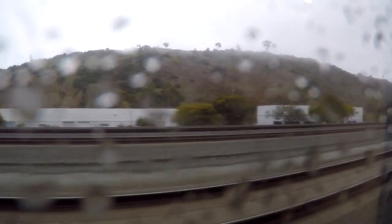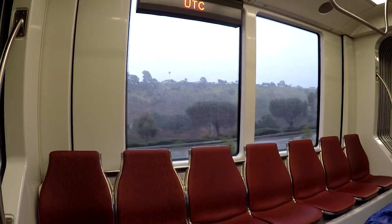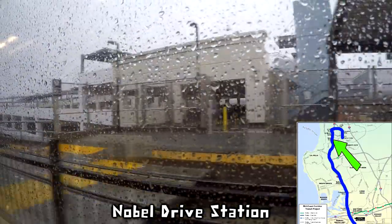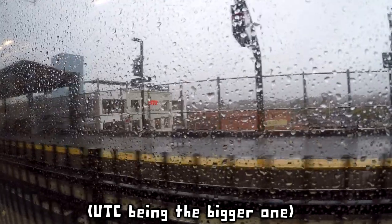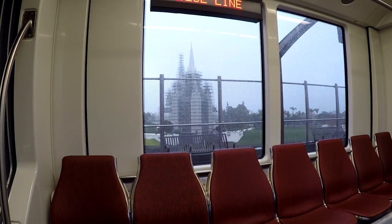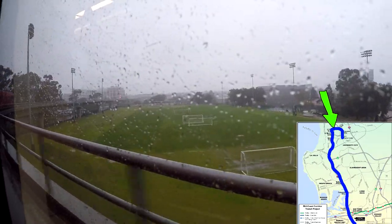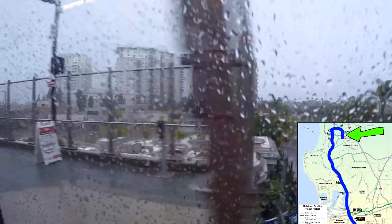We head up the new trackage through Rose Canyon and up the big viaducts towards La Jolla. Noble Drive is our first stop after about a 5-mile station gap. This station serves the other big shopping center in the area. Looks like the giant Mormon temple across the 5 freeway is under construction. We then make a big loop around UCSD, where the tracks curve back south towards the terminus at University Town Center Mall.